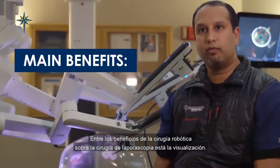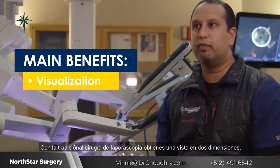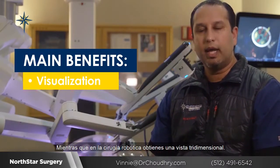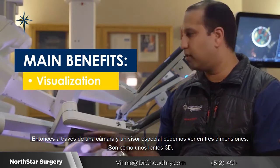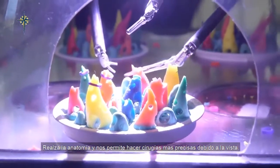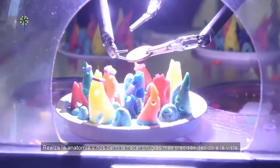The main benefits of robotic surgery over laparoscopic surgery, one of them being the visualization. With traditional laparoscopic surgery, the visualization is a two-dimensional view. So it's kind of like looking at a television screen and trying to operate that way, as opposed to robotic surgery, which is a three-dimensional view. So the camera that we insert, we look through a special viewfinder and we see a three-dimensional view, it's like putting 3D goggles on. So it enhances our view, it enhances the anatomy, allows us to do more fine-tuned and more intricate surgery because of the view.